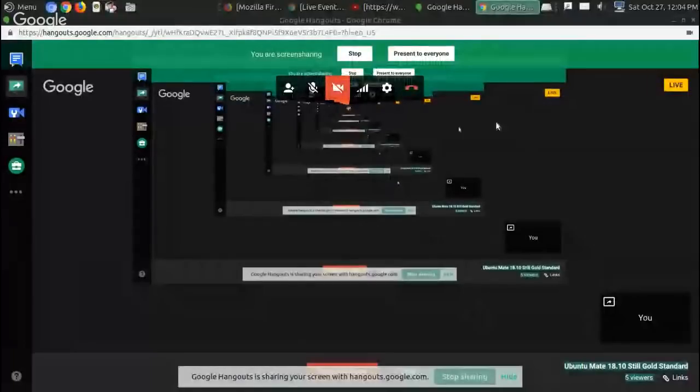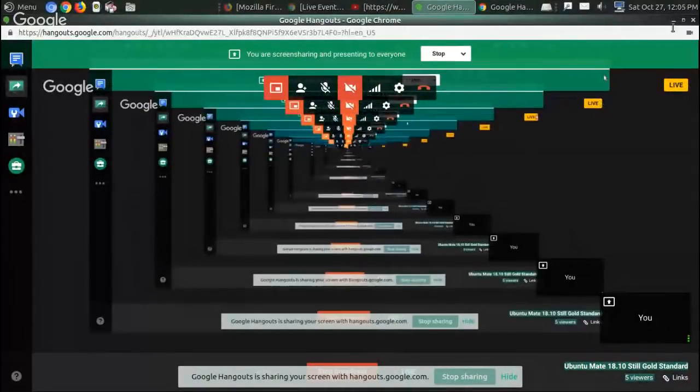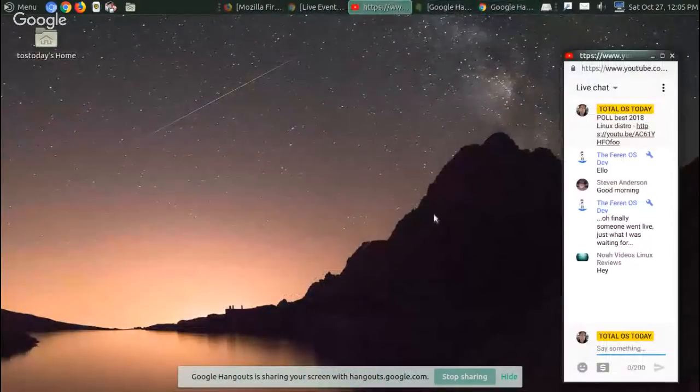Let me go ahead and screen share this. Hopefully this will work in Ubuntu Mate 18.10. I haven't tested everything, but let me see here. Okay, I guess this will work. All right. Let me go back.